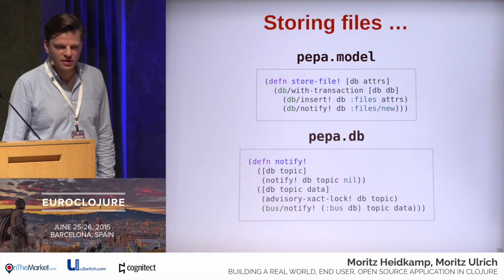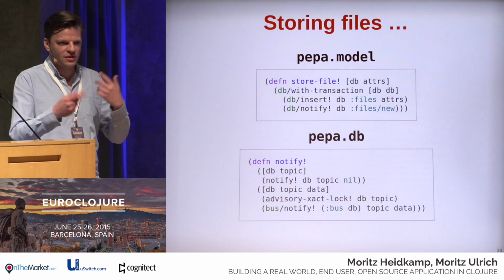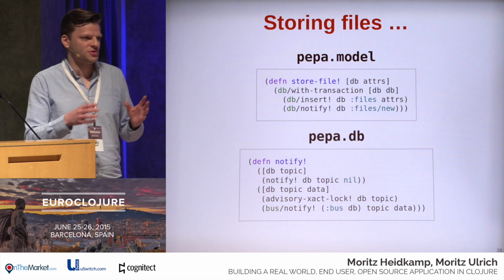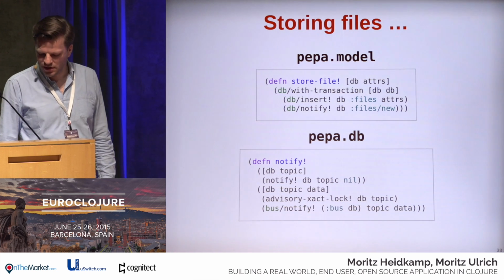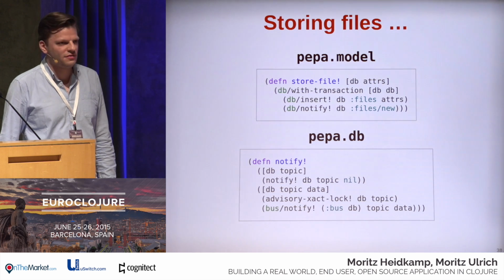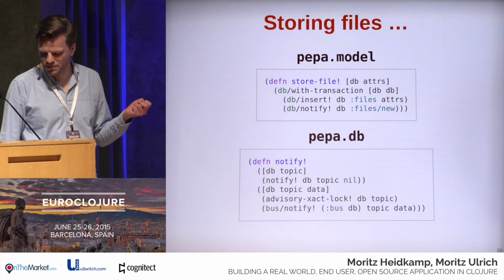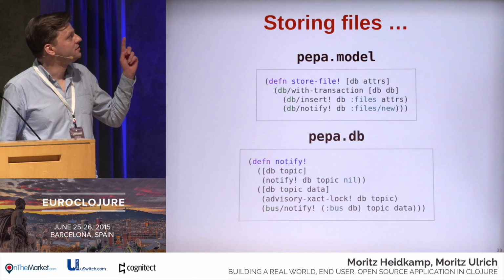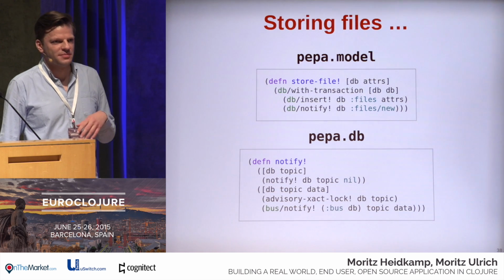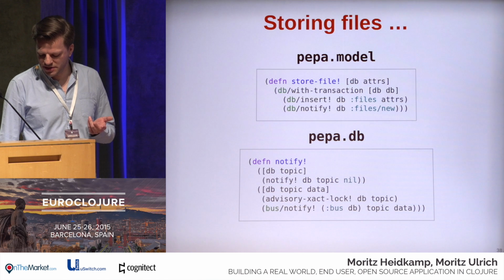Now, when a new file enters the system, we have to somehow trigger this whole cascade of processing. And that's the heart of the system. That's why I'm going to go into details here now for a bit. This is a bit tricky. So we have a very straightforward store file function, which just inserts the file we want to store into the database, but then it calls this db notify function with a topic, basically. So files new is announcing that it's inserted a new file to the database here.